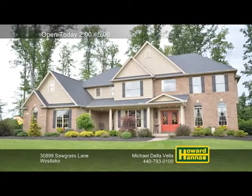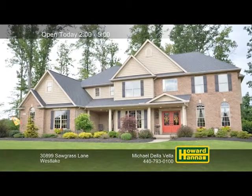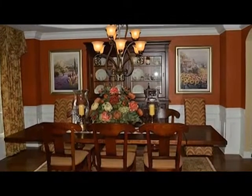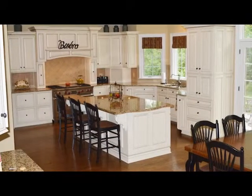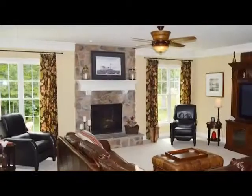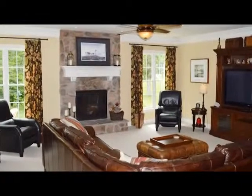Displaying custom craftsmanship and the finest finishes, this colonial home in Westlake has 5 bedrooms and 5 full and 2 half baths. The two-story foyer transitions into a formal dining room defined by a tray ceiling, crown molding, and wainscoting. The gourmet kitchen combines custom cabinets, granite surfaces, and high-end appliances by Wolf and Sub-Zero. It connects to a convenient butler's pantry and an inviting family room warmed by a stone fireplace.